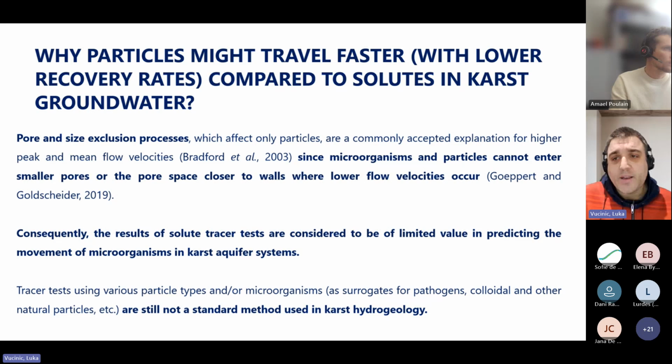That has been very well explained in the paper published by Nadine Göppert and Nico Goldscheider, two very famous names in karst hydrogeology and especially in tracer tests. So as a result, the absolute tracer tests are considered to be of limited value in predicting the movement of microorganisms and other microbial pathogens in karst aquifer systems. And while different microbial tracers have been historically used, this is still not a standard method used in karst hydrogeology.